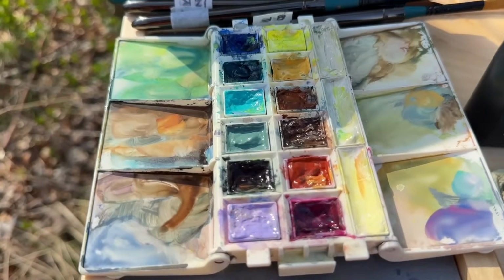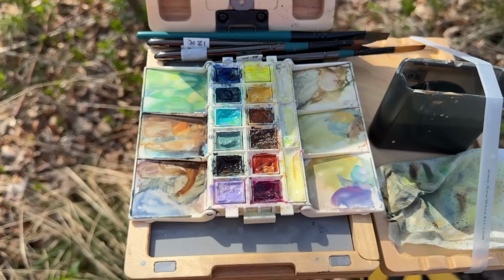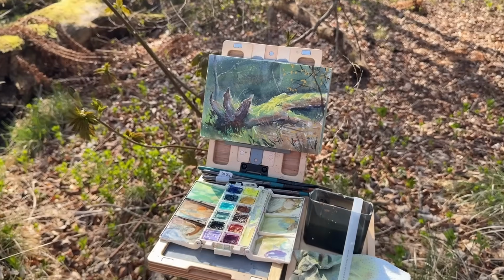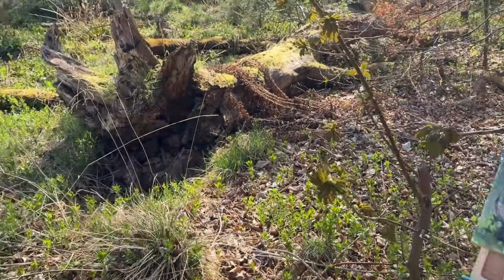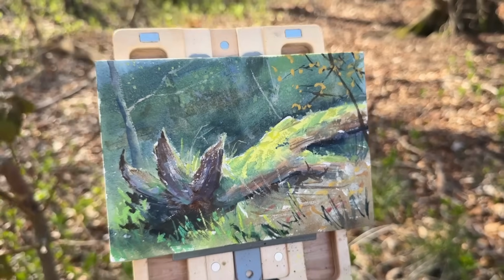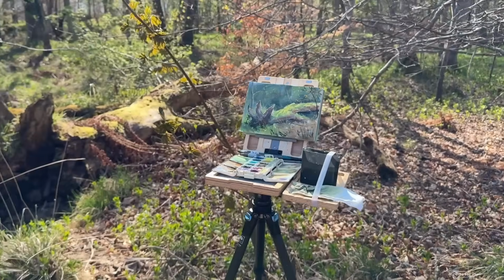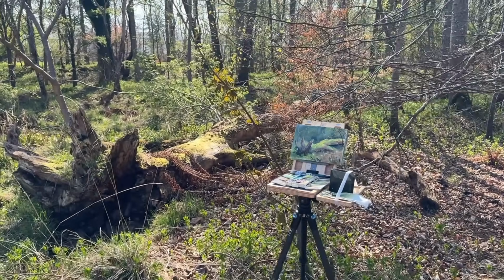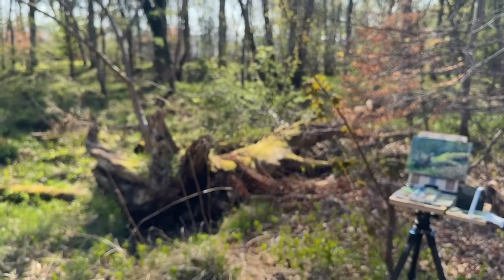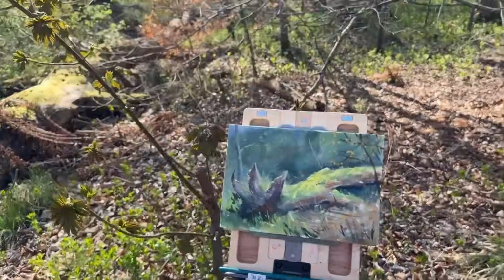I've made an absolute mess of my palette. I really need to clean this out and probably top up a couple colors. But I think I'm gonna call this one done. That was really fun. I just wanted to do a quickie today, keep it loose and fresh. Let's back up and see. Trying to capture that dramatic, harsh, glaring light on the moss in comparison to everything around it. That's really fun.